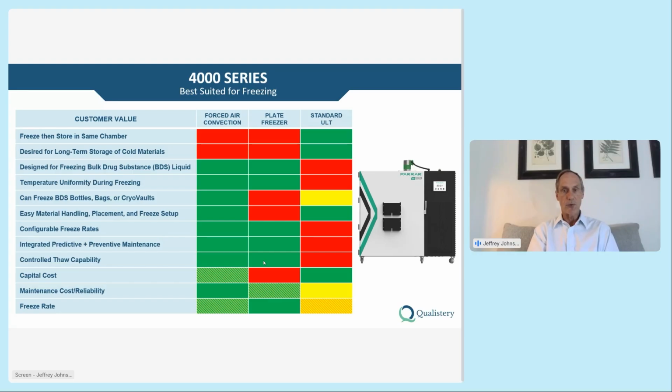And then around the freeze rate, the plate freezer is the best, as we've seen, around 10, 12 hours for the forced air, so it is very quick, while the standard ULT, I couldn't call it best because it's getting widely used in the industry, but if you can take a 3-day freezing cycle, it is significantly worse than the other two options.